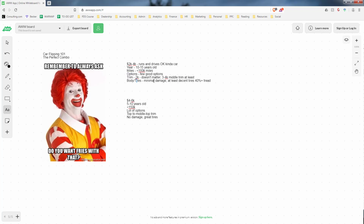You want the body to have minimal damage. It can have dings and dents, that's fine. You just don't want it to be smashed up. People in general want a good-looking, respectable car. And decent tires are okay because people know that they can get a set of used tires for a couple hundred. But that is what we're looking at.